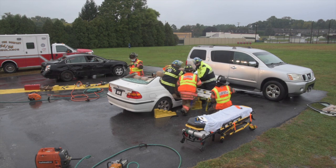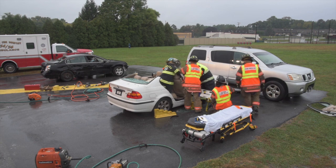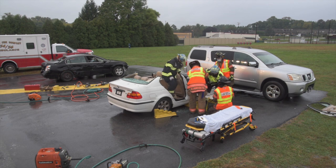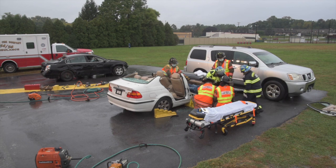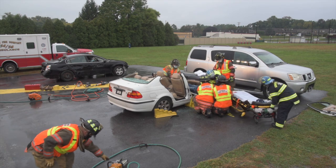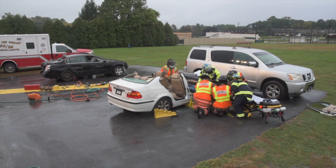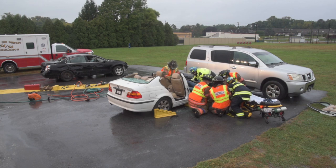They have moved the backboard to the car. They slide it onto the seat underneath the patient. You'll see the EMTs start to rotate the patient towards the backboard, lowering them down very carefully. Once they are secure to the backboard, they will then move the patient to the stretcher. They will be completely strapped in so they cannot move. And then they will be transported on the stretcher and into the back of the ambulance for further evaluation and treatment.